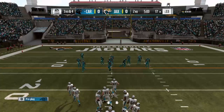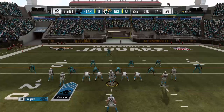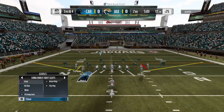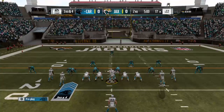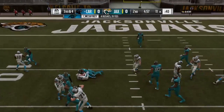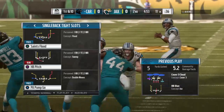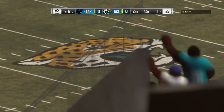Play number 9 now on this pretty long opening drive, but this is third down. This is McCaffrey on the give, and he gets the first down yardage before he's brought down just outside the 10 at the 11. 5 yards is the pickup there as that extends this drive.